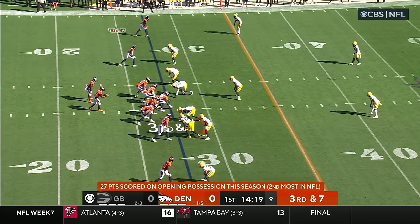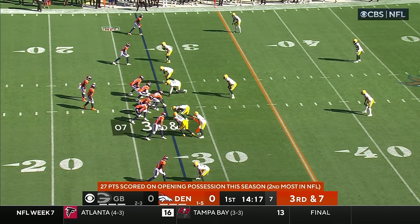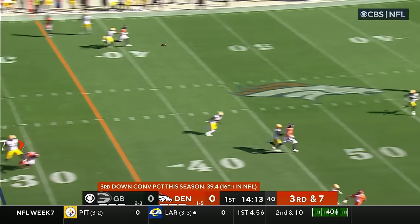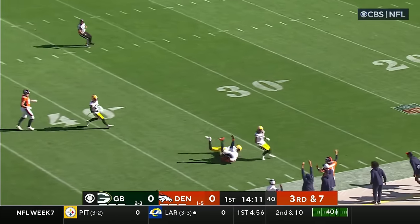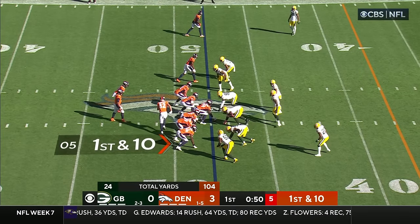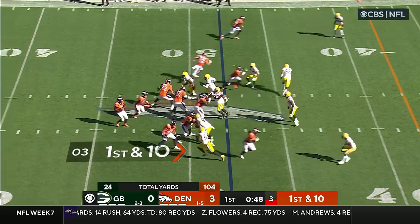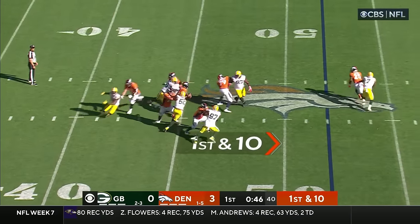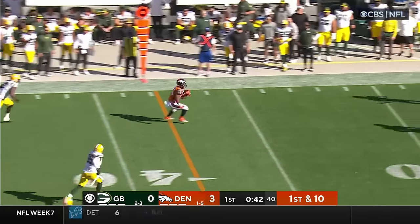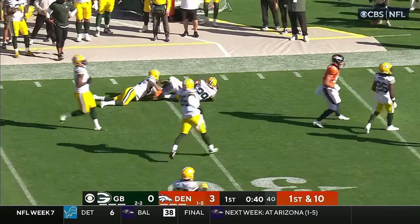They bring on Owens. 3rd and 7 for quarterback Russell Wilson. Blocked by Bowles, going deep, and Sutton, what a catch! He just gains more and more confidence. Perine is in. Yeah, it was an ACL and an MCL last year. 1st and 10, Wilson, messy pocket. He's got Perine. Broke a tackle right there, on the move, and on.